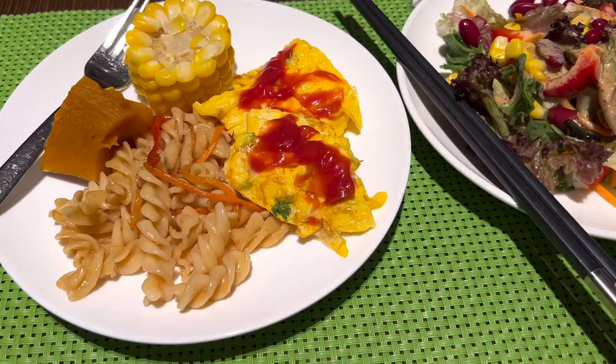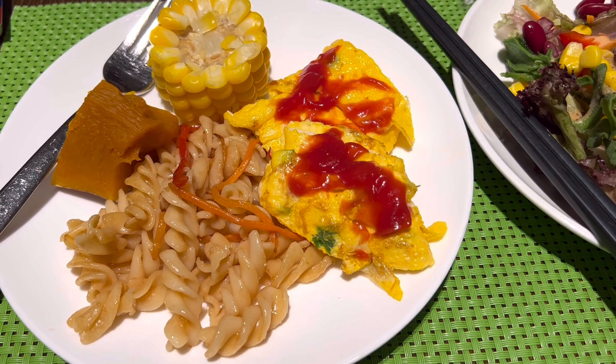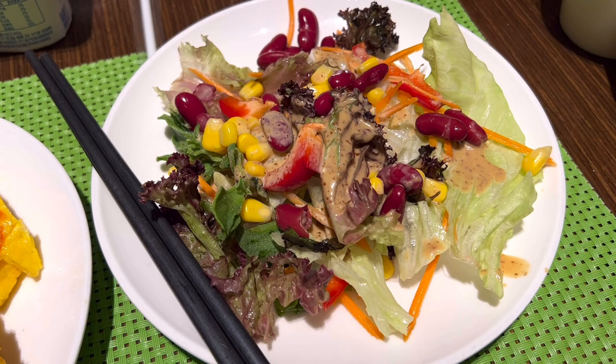So guys, this is what we have for breakfast today. We have some pasta, eggs, corn, pumpkin, and I've got mixed vegetable salad. I got latte, I got some fruits, some sandwiches, and eggs.